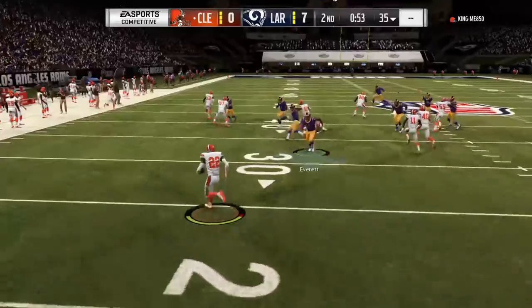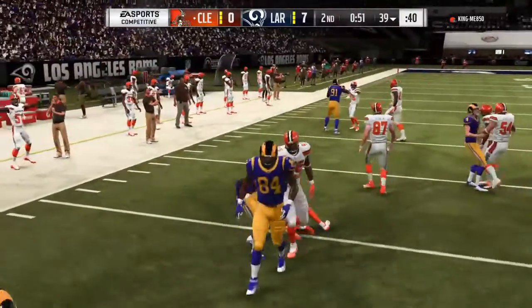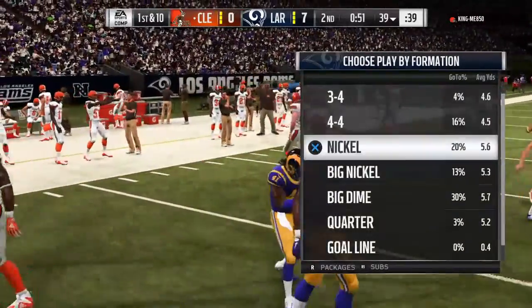On the return, Jabril Peppers. And they'll have good starting field position as he's up just shy of the 40.